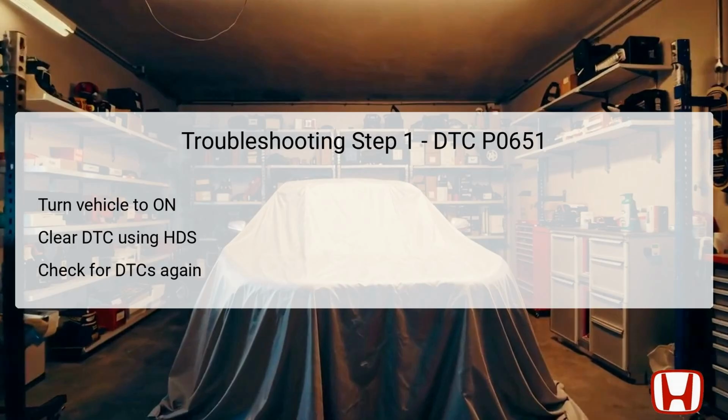The first step in troubleshooting DTC P0651 involves preparing the vehicle and diagnostic equipment. Begin by turning the ignition key to the on position without starting the engine to power the vehicle's electrical systems. Next, use the Honda Diagnostic System, HDS, to clear DTCs stored in the vehicular computer. This step is crucial as it resets any error codes, allowing for a fresh diagnostic evaluation.